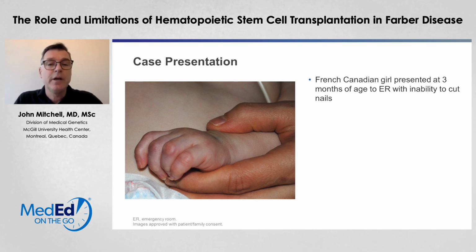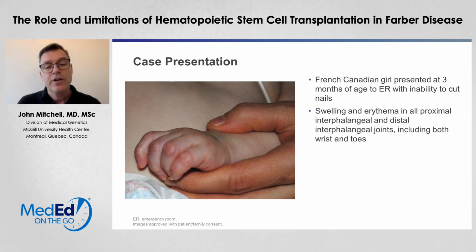This is one of my young patients who presented at 3 months of age to the emergency room. Her parents came to the emergency room because they were having difficulty trying to cut her nails. And what was actually happening is when they were trying to straighten her hands, she was crying in pain. The ER doctor noticed that there was swelling and redness in the PIPs and DIPs in her fingers. She also had pain moving her wrists and toes. They noted that she was breathing quite noisily and had a hoarse cry.